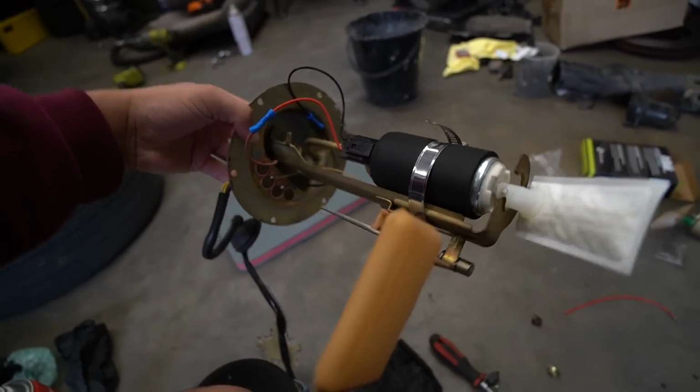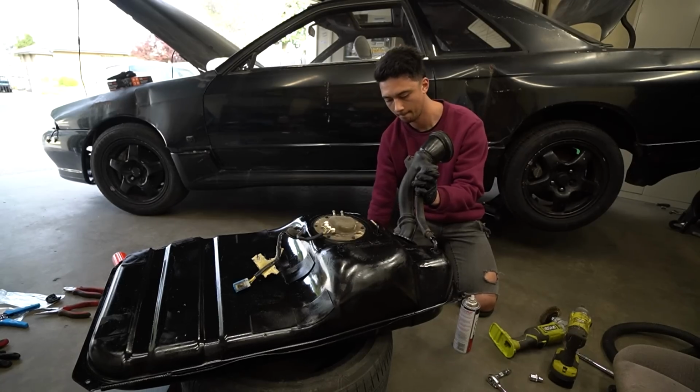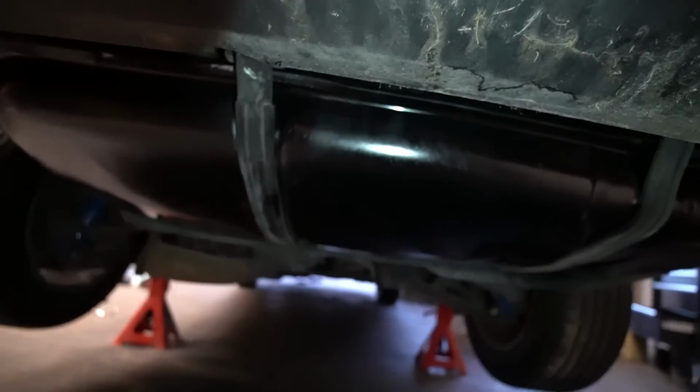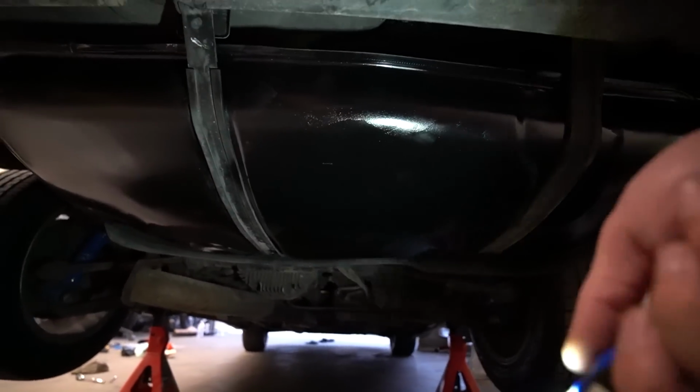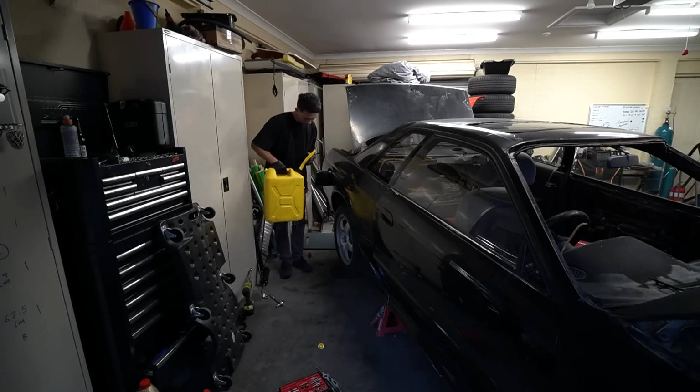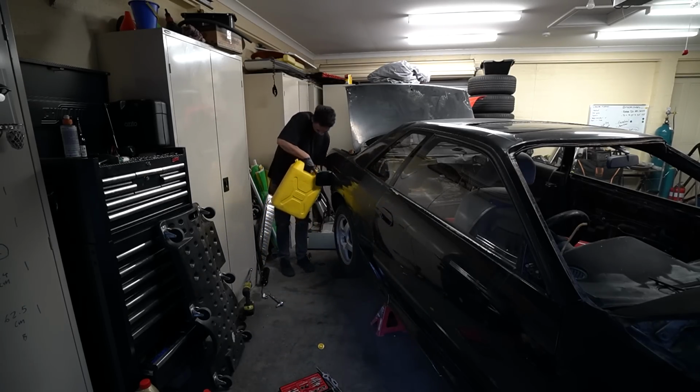After installing the new 255 fuel pump, I mounted the filler neck and we made quick work of installing the revised fuel tank. It was much harder to install than remove, but now that it's in the car, this was the moment of truth. Will my welds hold up with 15 liters of petrol? I was very nervous.